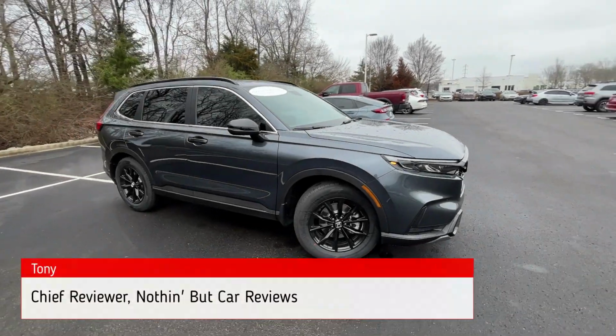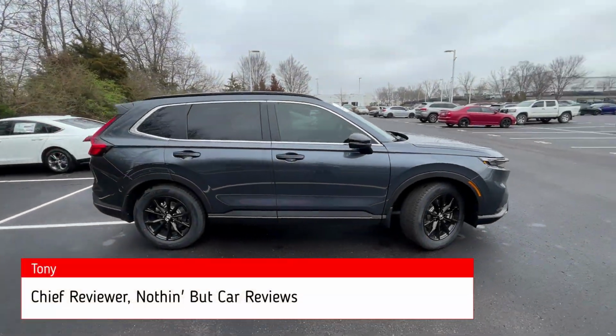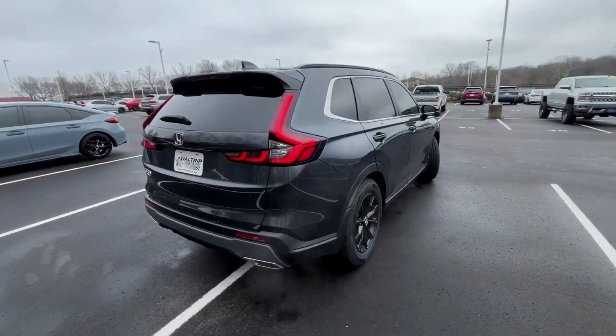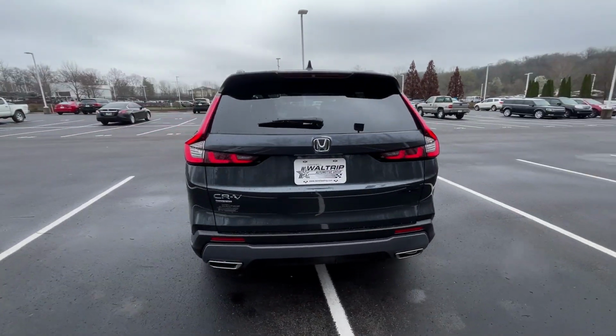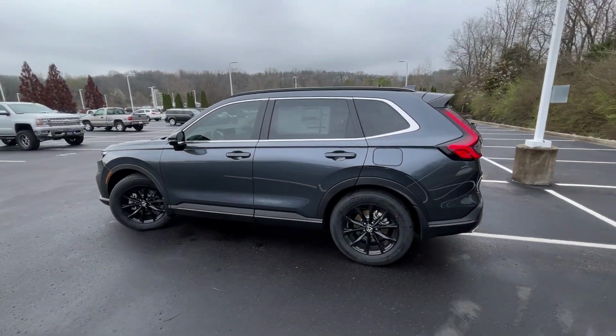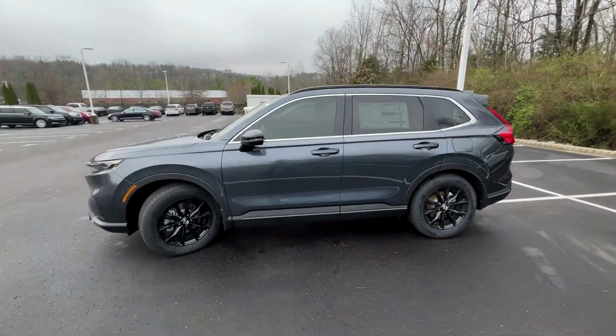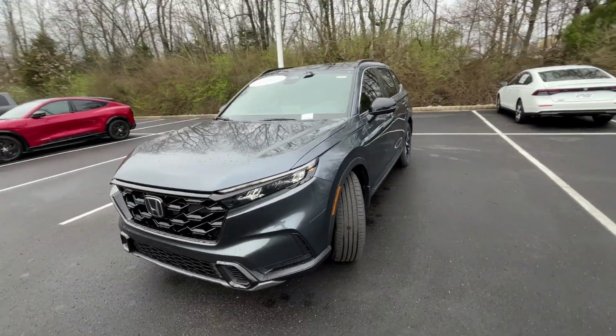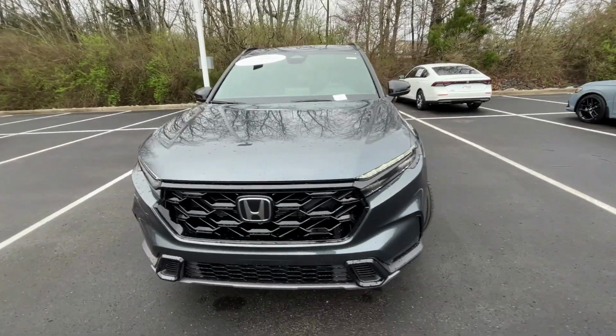Here we have a new 2023 Honda CR-V Hybrid. This one comes in the Sport trim level in meteorite gray metallic, and our interior consists of black cloth. Now the powertrain is going to be a 2-liter naturally aspirated 4-cylinder engine, mated to a continuously variable transmission. And just love the all-new styling for the CR-V. It's so good, so futuristic.